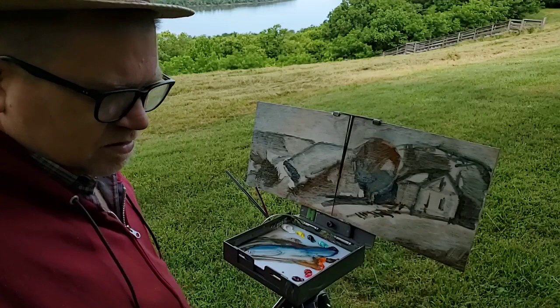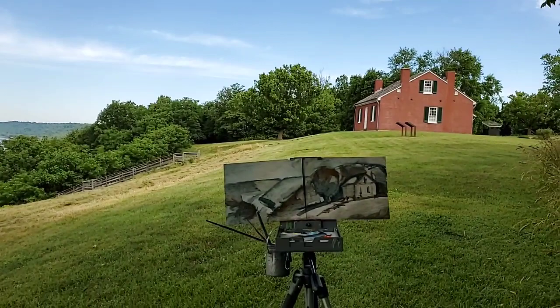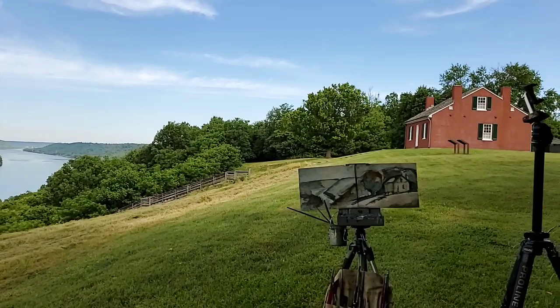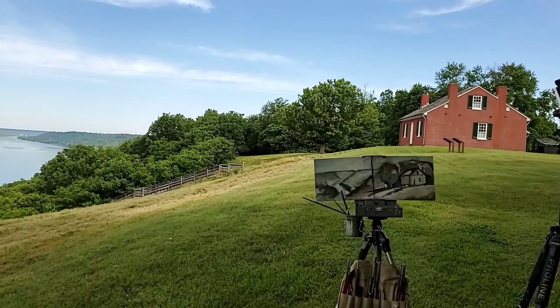Okay, I'm going to step back and just take a look at the big picture. I'm going to grab this camera so you can step back too. Do you see what I'm trying to do? So far I haven't used any color. It's just a mix of orange and blue that makes a mud. I've worked out the composition and I've worked out the values more or less. So now I'm getting ready to lay the color in.